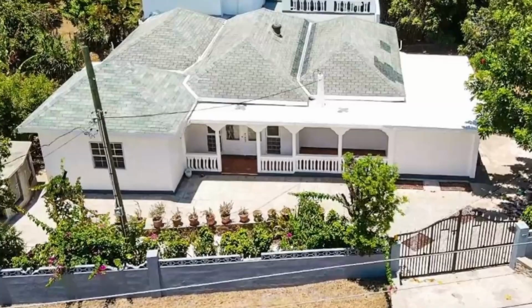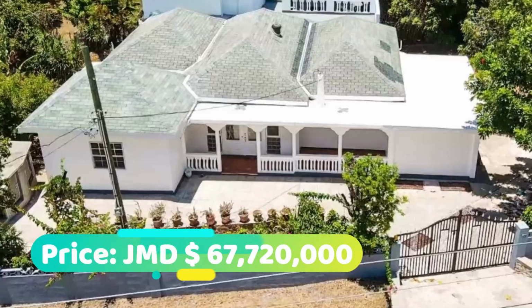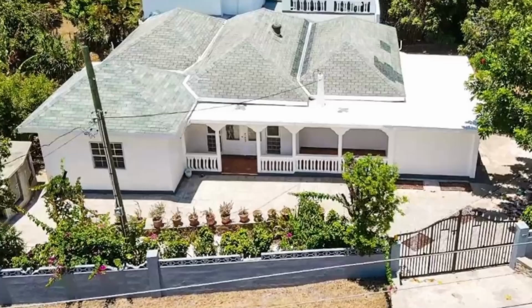This house is going for $440,000. That is an equivalent of $67,720,000 Jamaican dollars.